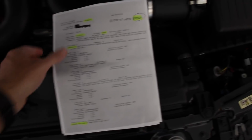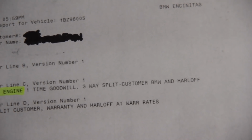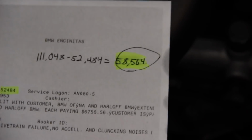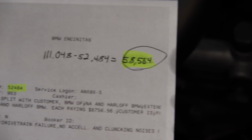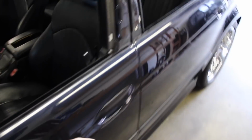We'll move on to the next page and see some more information on that. Replaced engine. It was a one-time goodwill split 3 ways between the customer, the BMW dealership, and BMW of North America. So that engine was replaced a total of 58,564 miles ago in September of 2005. But we'll get a look at the VIN and the production date here. You guys know how to Google the VIN and decode to see what options the car has. It's an early 2001 and late 2000 build.